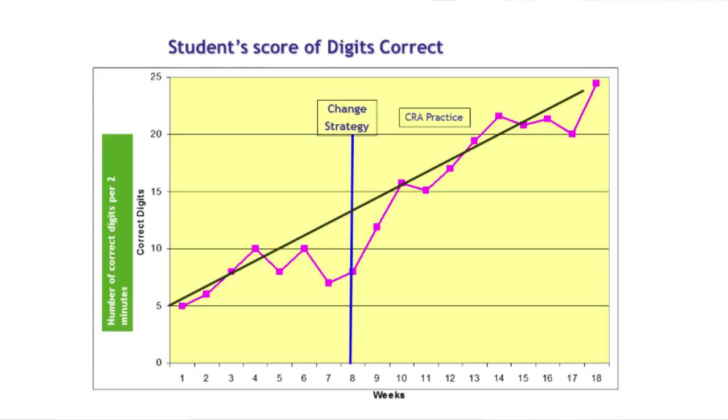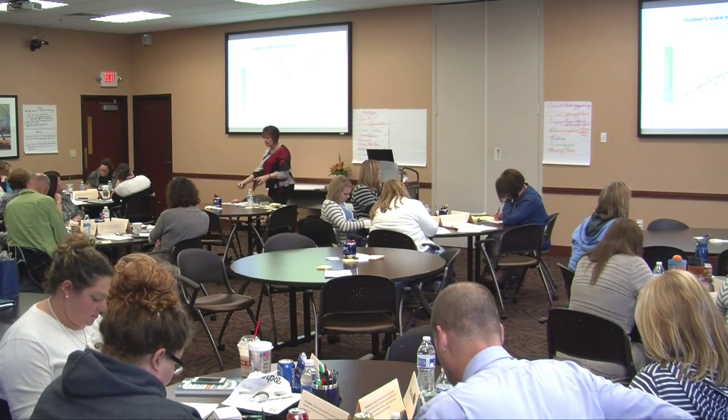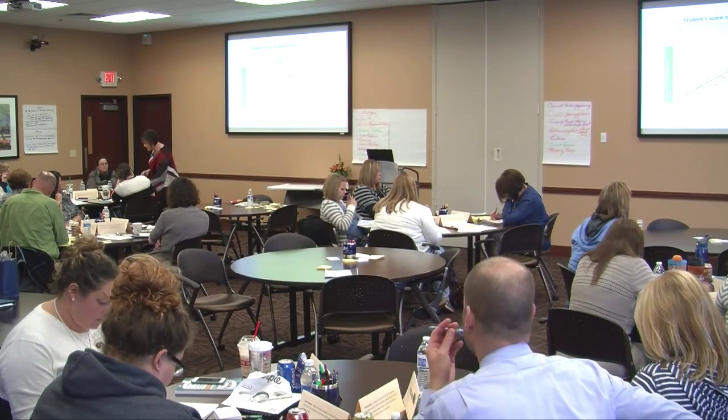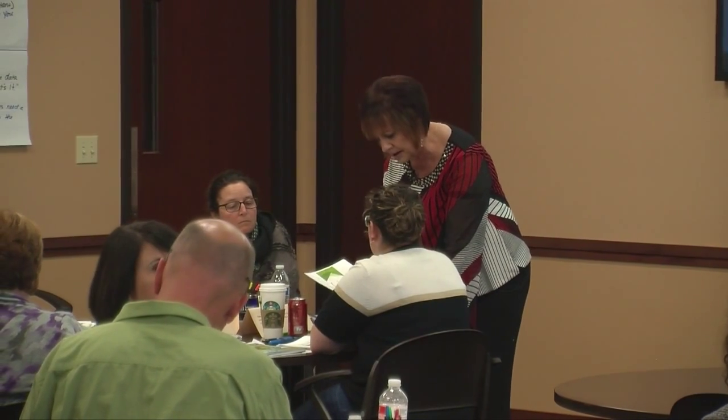you notice that across the horizontal axis are the weeks of the school year, and up the vertical axis are the possible scores this child can get. And so this is number of digits correct in the response, the answer, and this is a math one. And so if I see this pattern, here's how this conversation goes. Okay, Callie, you see what I have here. This chart is showing this big dip.